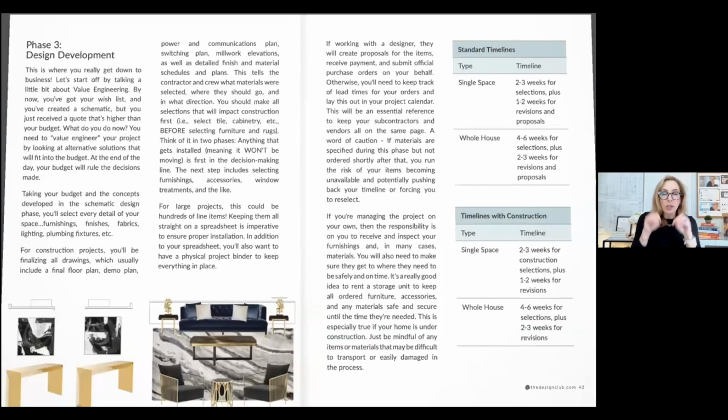So for a single space, 2 to 4 weeks, and for a whole house, 4 to 6 or 8 weeks, depending upon your final design development, because at this point you are locking things down and knowing exactly what's going into where. So that's what happens with design development. So that's that timeline for that.